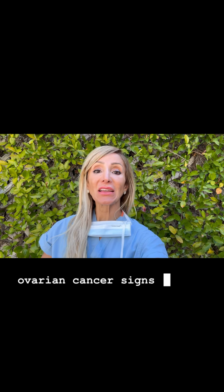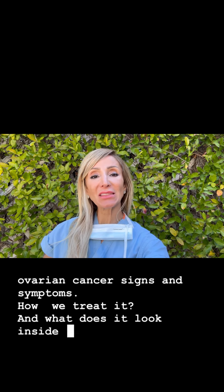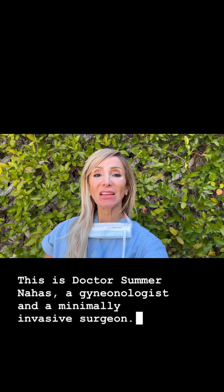Ovarian cancer: signs and symptoms, how do we treat it, and what does it look like inside the abdomen? This is Dr. Samar Nahas, a gynae-oncologist and a minimally invasive surgeon.